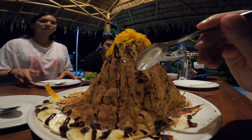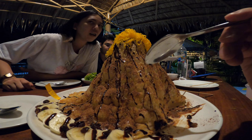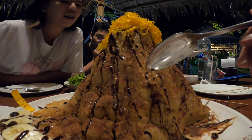This is basically a massive roti with banana on the sides, some chocolate drizzle, and cocoa powder. And I don't know what this at the top is. Wow.